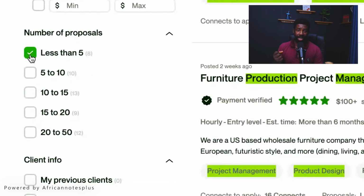of the proposal list. So when you submit your proposals, Upwork shows the proposals, I think 10 per page, right? So the pages are paginated. So you have 1, 2, 3. So if you submit your proposal late, it means maybe your proposal will be on page 4, page 5, or page 3, something like that, which means the clients will have to go to page 3 to see your proposal. But if you search for jobs that have less than 5 proposals, it means if you send a proposal for those jobs, you do it very quickly.